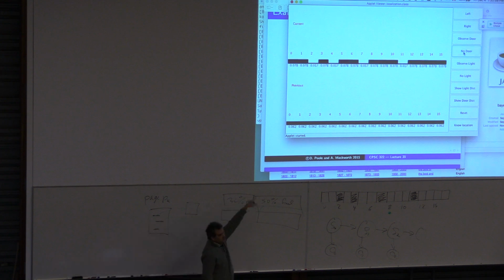If we observe no door, we multiply it all by the observation model. The previous one was the uniform distribution. We had no idea where we were. Now we observe that there's no door. So here's my new current distribution. And you notice that everything is multiplied as a ratio of 0.1 to 0.9, which is what that observation model tells us, because that's what we did before.